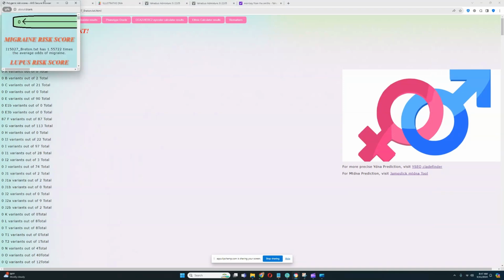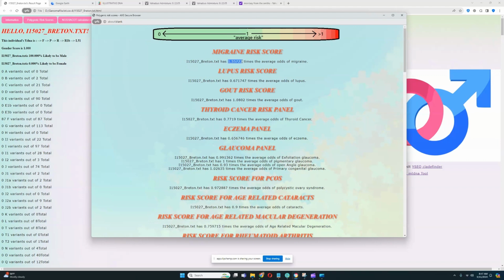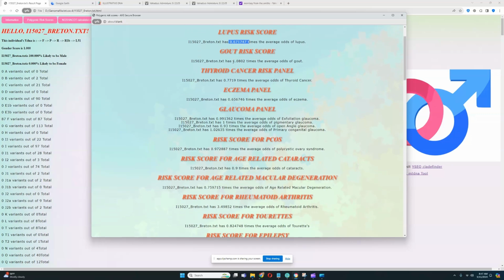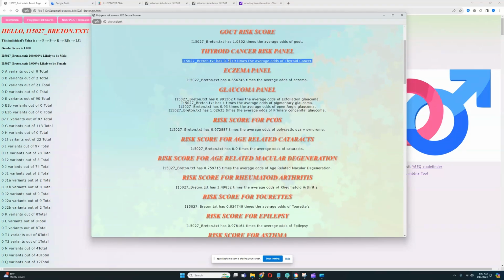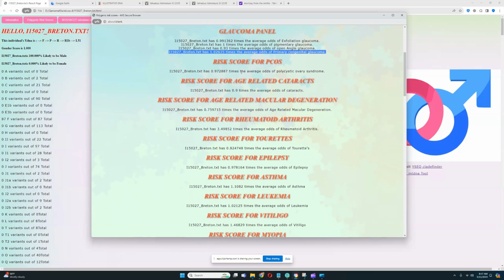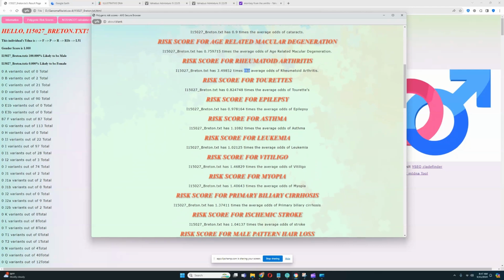Okay, let's see the polygenic risk scores now. Looks like he's got a predisposition to slightly above average odds for migraine, slightly below average odds for lupus, average odds for gout, below average odds for thyroid cancer, below average odds for eczema, average odds for exfoliation glaucoma, average odds for open angle glaucoma, average odds for primary congenital glaucoma, average odds for polycystic ovary syndrome, average odds for cataracts, average odds for age-related macular degeneration, very high odds for rheumatoid arthritis. Okay, so he's got a predisposition to rheumatoid arthritis.